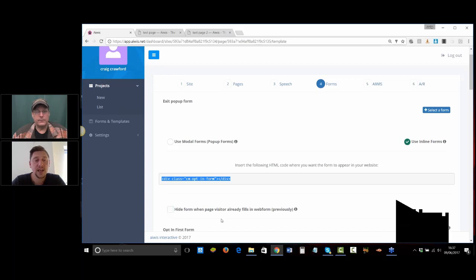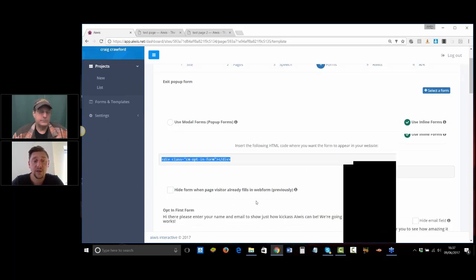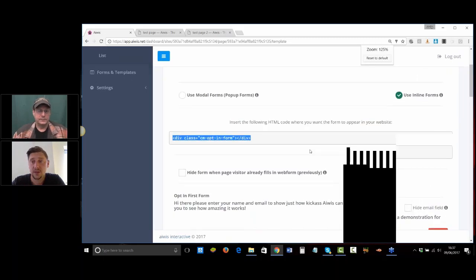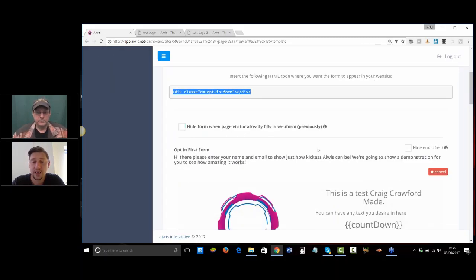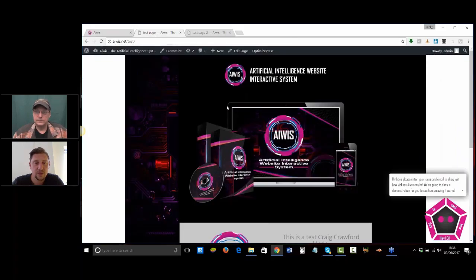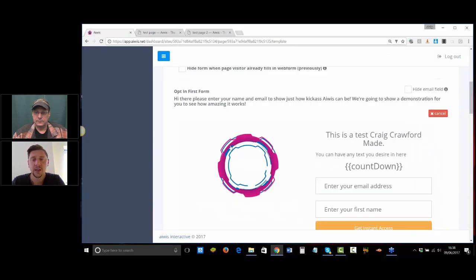So it's really cool. You can hide the form when the page visitor has already filled in the web form. I already pre-filled out an opt-in form for you guys, just so you can see. It doesn't show up that well, but on the page here you can see how it shows up. This is just an example.